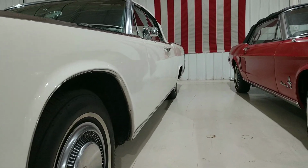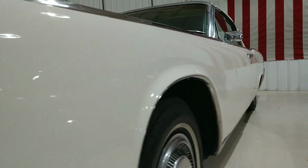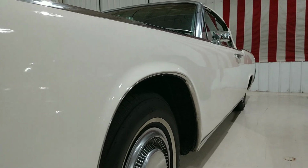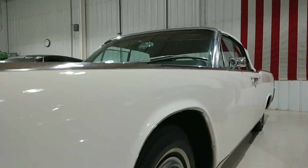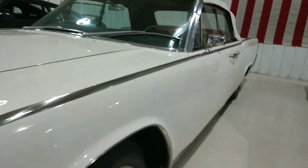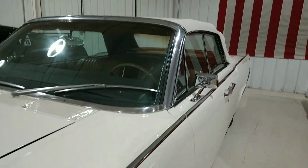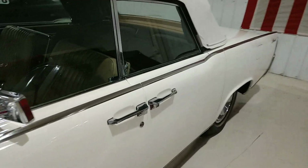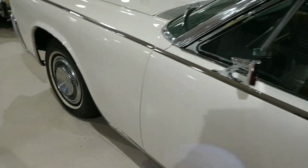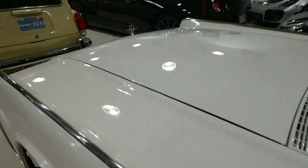But I will say that I do catch maybe a very real small little body shop dimple or wave here or there. You really have to be a professional to catch what I'm talking about. I guarantee that most people walk up to this car and say, "Oh my gosh, it's gorgeous and it's perfect." It's not perfect, but it is exceptionally nice.